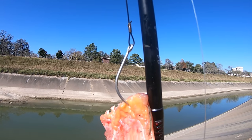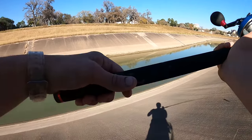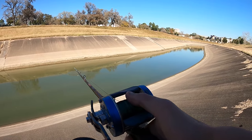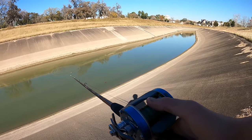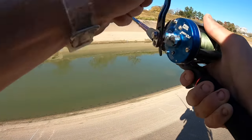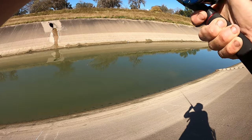still wire on there because there are still alligator gar in here, despite the fact that it's kind of cold this time of year. So let's get this out there and see what happens. Let's drift it down. Can very nearly see the bottom, actually. Fish on.